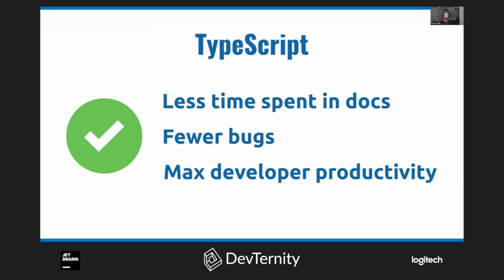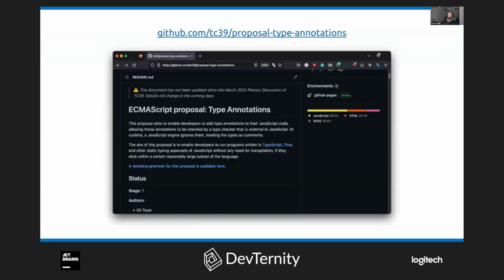Of course, there's type safety, which means there might be fewer bugs, and the productivity gain for complex JavaScript applications is just huge. So I think this is happening. I think it's happening so much so that people are looking into adding types to the JavaScript language itself. So you see here the type annotations proposal. And the idea here is that browsers and ECMAScript by itself would allow type annotations in JavaScript itself. But browsers, when they are running your JavaScript, would just skip over these like comments.